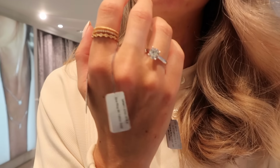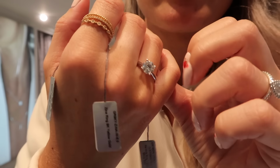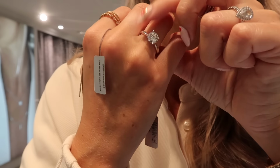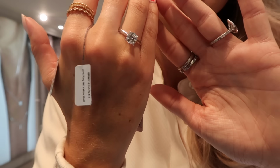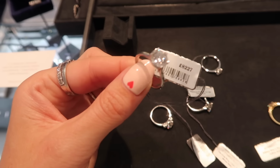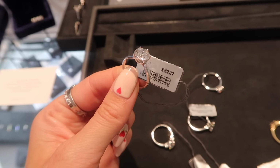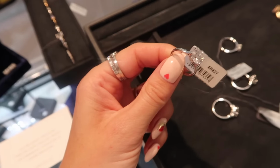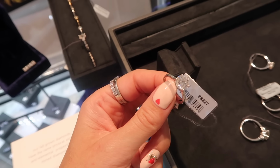So to give you an idea, this one is over £5,000. But again, if this was a traditional diamond, you'd probably be looking at like, I don't know, the £12,000 mark. Isn't it just beautiful? So this ring has got some incredible sparkle to it. This ring is £8,227.